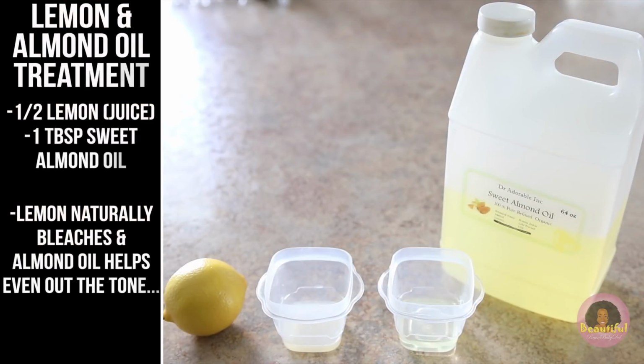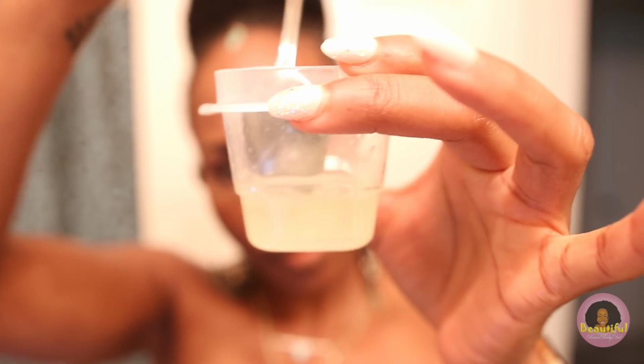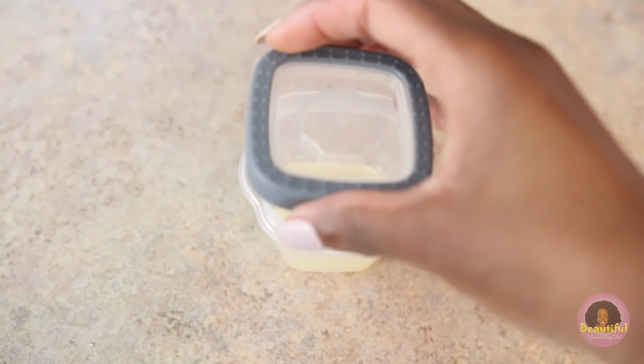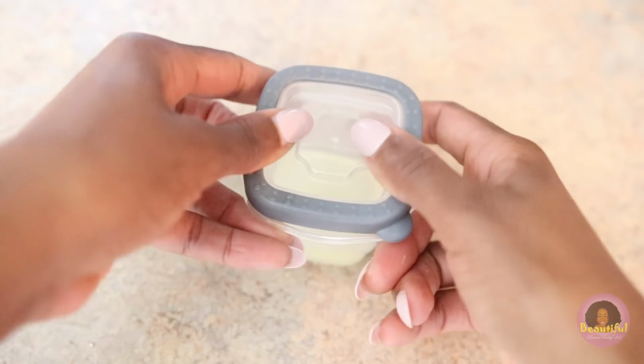The second topical treatment is the lemon and almond oil treatment, and this one naturally bleaches again, while the almond oil helps to even out your skin tone. I mix the 2 down completely, and then I just take my finger and rub it in gentle circular motion, massaging my lips for several minutes. I leave this on overnight usually and do it for up to 3 to 4 weeks every night until I see the results that I want. And I really like this because it also helps to soften my lips. This one is another one I can keep for about a week or so in an airtight container.